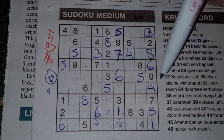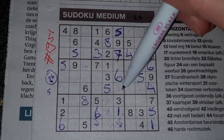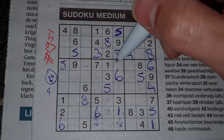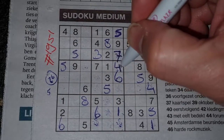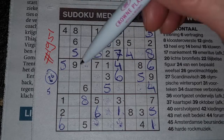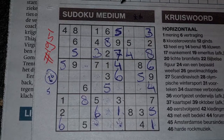4 missing numbers in this big square. One of the missing numbers is 4. We see here 4, no 4 in those 2 boxes here. 4, no 4 in these 2 boxes. 1 box left for the 4. Should be there. Then I cannot continue with the 4. How about the number?